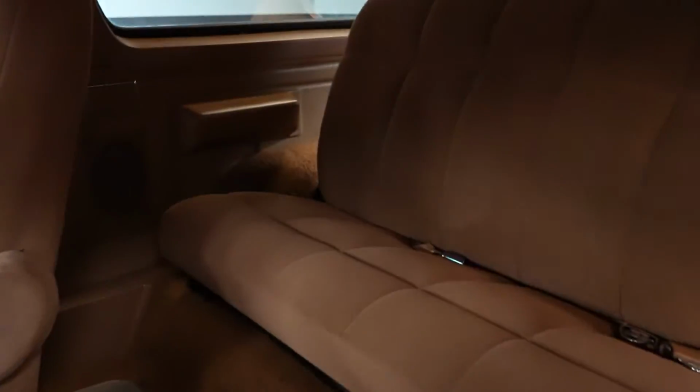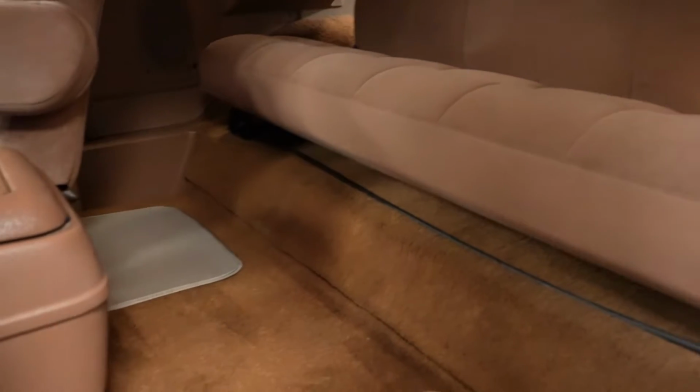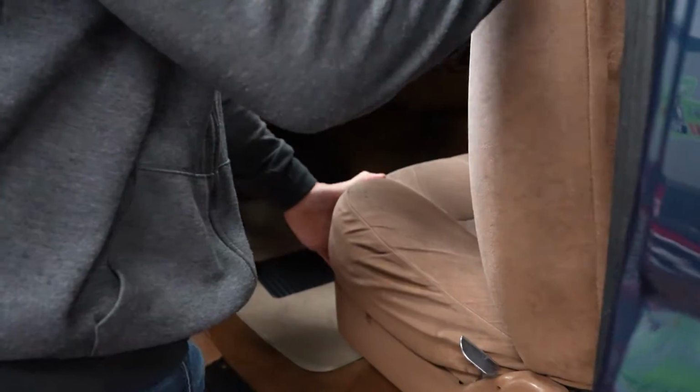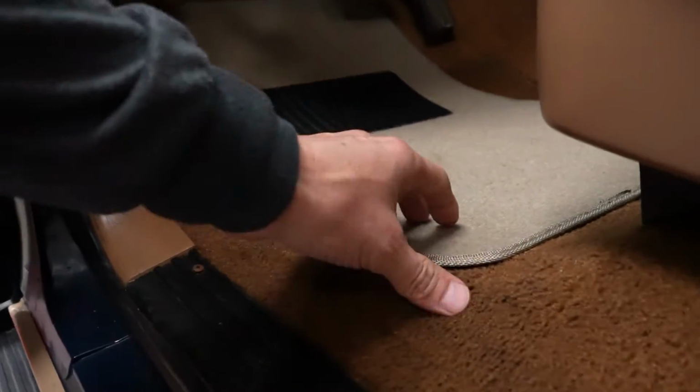Now it is the original carpet, so I'll pull the floor mat here in a moment in the front and show you that. But the carpeting in the vehicle is in pretty good condition given its age. You can maybe or maybe not see here in the video, there's a little tiny bit of discoloration right here, obviously from entering and exiting the vehicle on the driver's side.